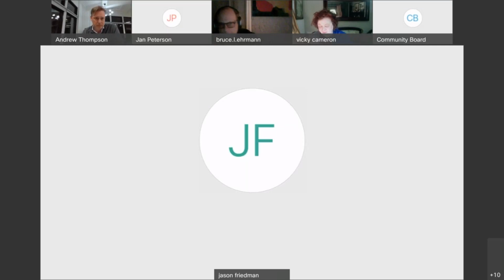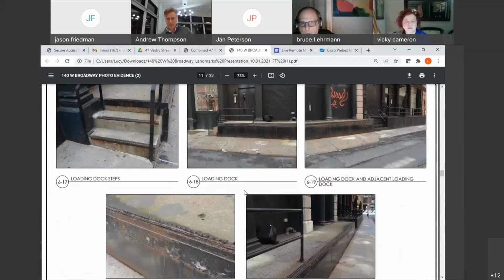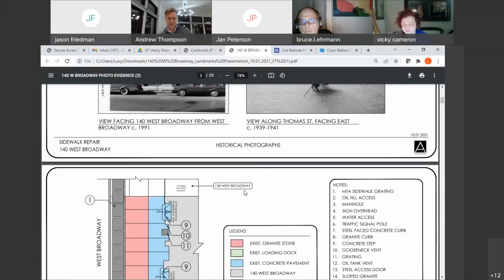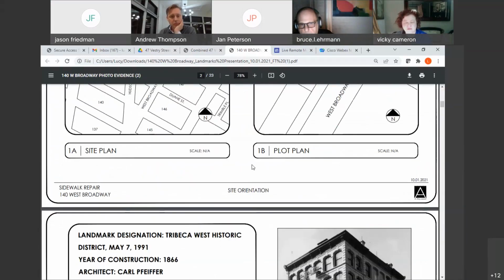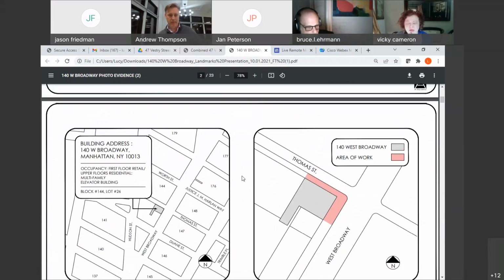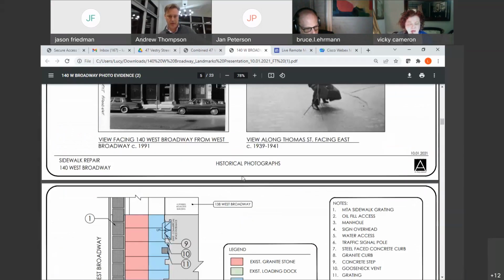Is there a way that you can bring up that overall plan again and point to some of the sections? Did I lose you guys? Yeah, just tell me what. Oh, like the plan that has all the colors that shows the whole corner. Yeah, down. Keep going down, keep going down, and keep going down a little more.